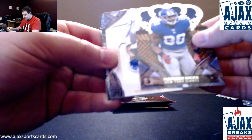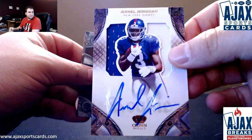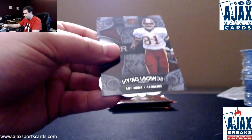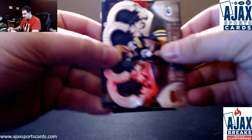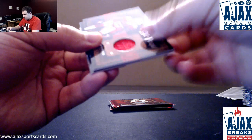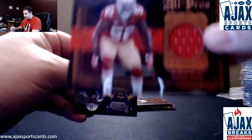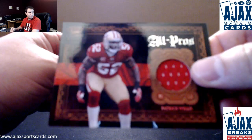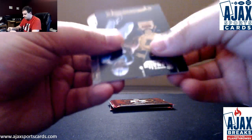Got Hakeem Nicks and rookie patch auto Jarrell Jernigan silhouette RPA for the Giants. $2.99 and base. Die cut Randall Cobb. Jersey relic 49ers Patrick Willis, All Pros. That is to $2.99. Nice looking card there. Cam Newton insert.